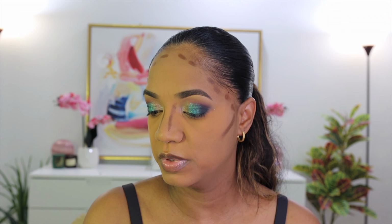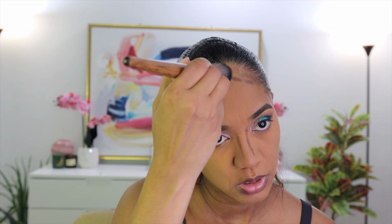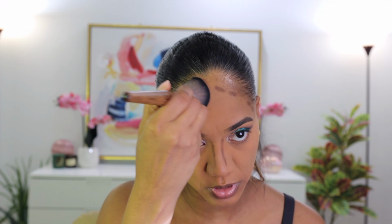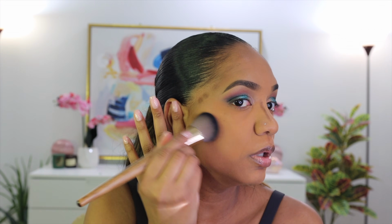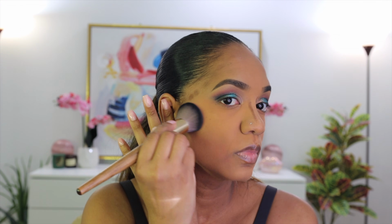So I'm going to go in with the Juvia's Place Now J301 powder bronzing brush. It's a powder brush, but guess what? I'm going to use it for cream, because it's still synthetic, so it can still be used for that. Oh, I need to move a little faster. Don't apply this product and then try to... No, move a little faster, girl. It has already set down. Let me hurry up. Lord have mercy.